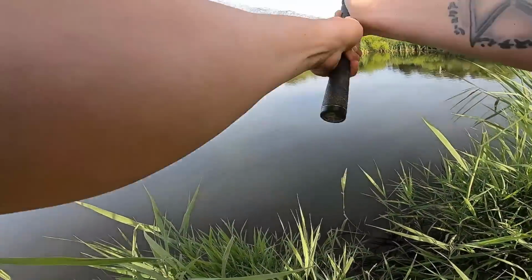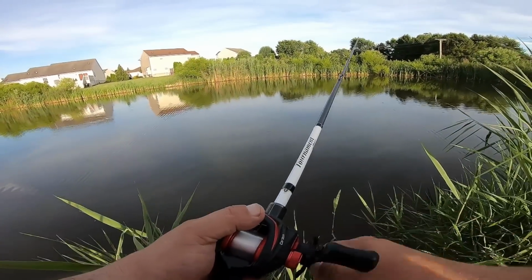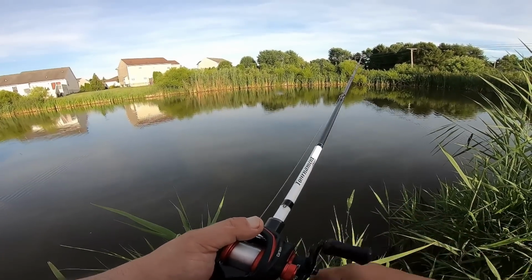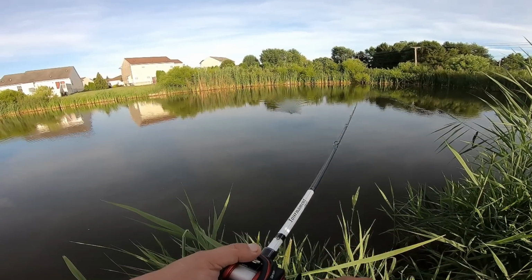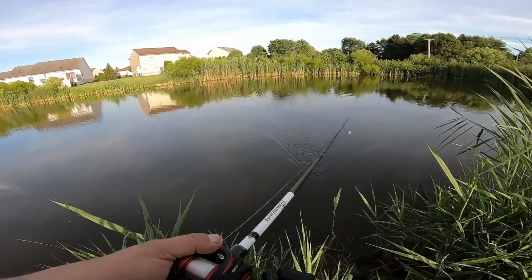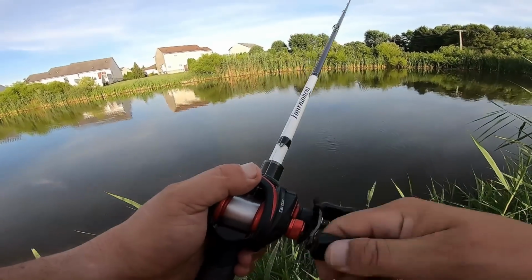Okay, so a slightly different thing with the Whopper Plopper, I think, as opposed to the buzzbait that we were using the last episode, you're not going to have to strike back too hard on this. The fish pretty much is going to hook itself once it hits onto these trebles. So you don't want to go slamming on the bait, but you do want to keep the pressure and keep that tip up, just enough to get that hook into the cartilage so you're able to bring that fish in.